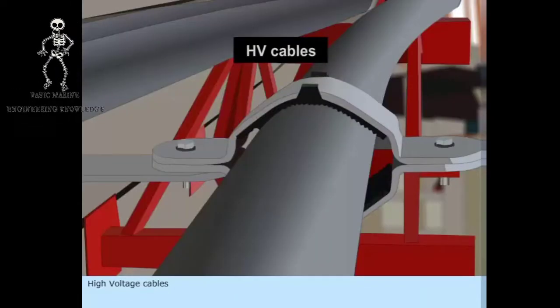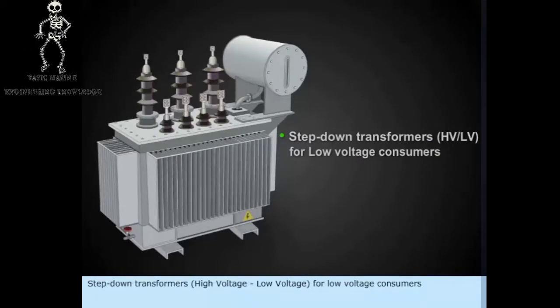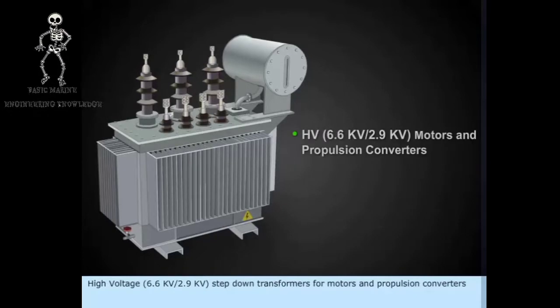High voltage cables. Step down transformers, high voltage to low voltage, for low voltage consumers. High voltage 6.6 kilovolt and 2.9 kilovolt step-down transformers for motors and propulsion converters.